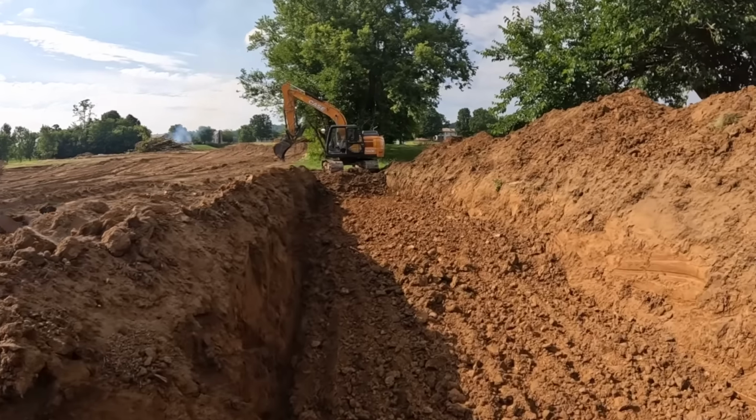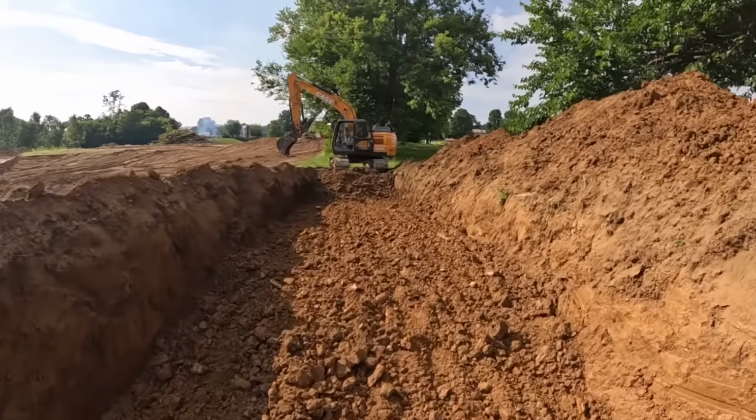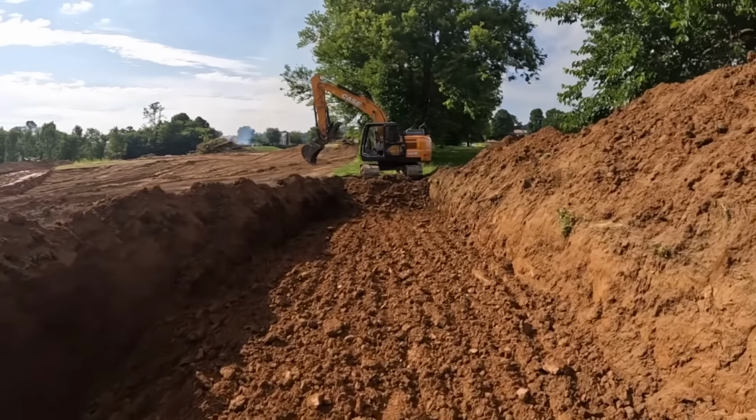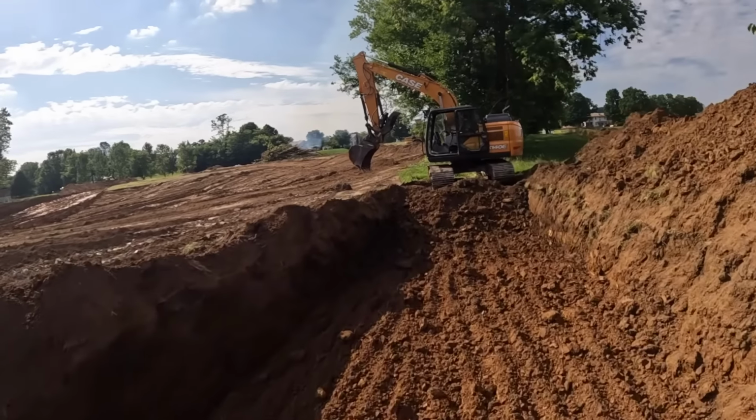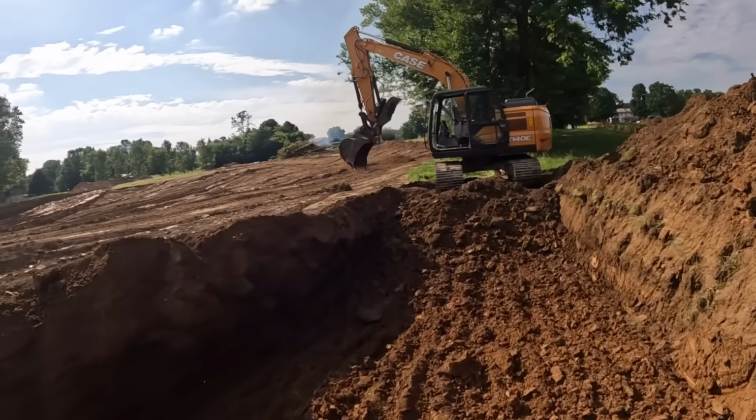They just filled it in with whatever they had laying around, which is fine. We just got to make sure we get back down to some good original dirt at some point. So, all right, I'm about as far as I can go. We talked to the neighbor.